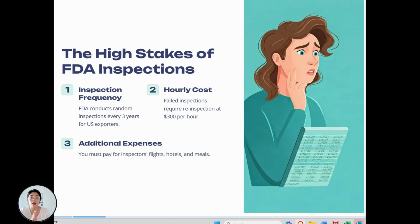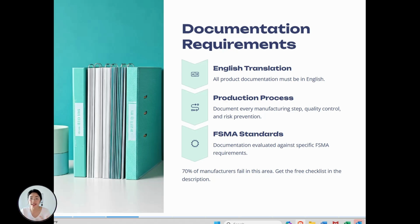But here's the thing, with proper preparation, you can pass the inspection the first time, and let me show you exactly how. First off, your documentation. This is where 70% of manufacturers fail or are not prepared, so please pay close attention.